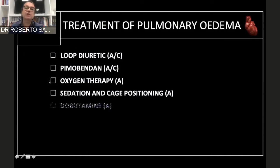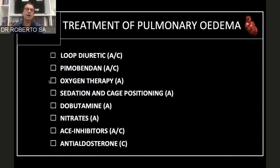So how do we treat pulmonary edema? Obviously, I put here for you A for acute and C for chronic. And again, we will concentrate mostly on loop diuretics. But in the acute setting, depending on the stages and the severity of the edema, you can use different loop diuretics. Then you can use pimobendan, either in the acute and obviously in the chronic stage.